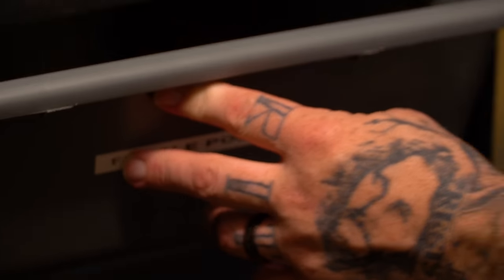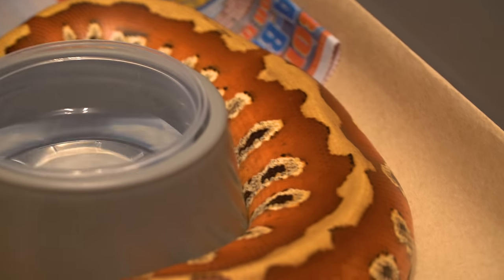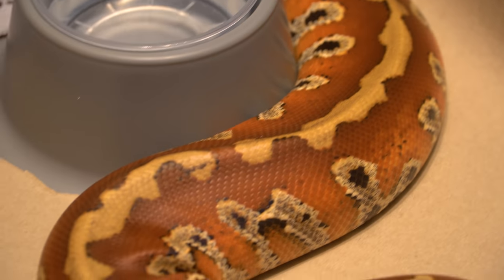She sent me that. And then here's the boy. And the oranges on the sides of him. He's 10 times more orange.